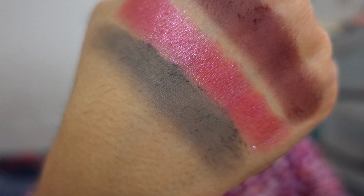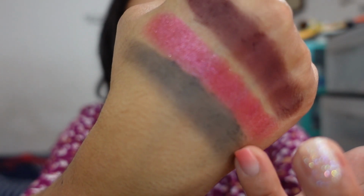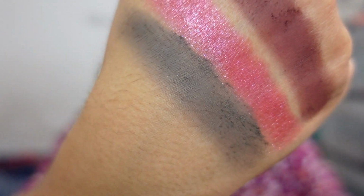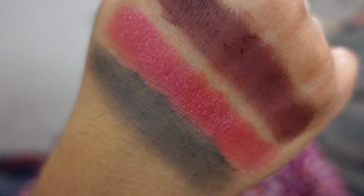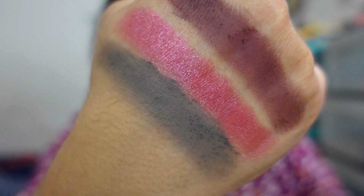The second one is Muse, and the third one is Last Night. This one's patchy. It's really, really light. I applied it like four times, and I'm telling you, that's as good as it's going to get right there for Last Night. And Muse isn't a bad shade. Look at it. It's really solid. But I just don't like that color.